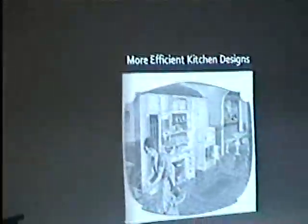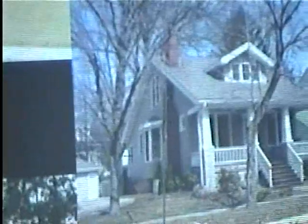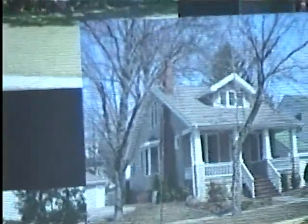As I mentioned, there's a drive towards making kitchens smaller because the assumption is that middle and upper class women are going to have less domestic help. And so since the woman in the house is going to have to do the cooking herself and the serving, let's shrink down the kitchen, make everything within reach if possible, make the distance between the table and the kitchen as short as possible.